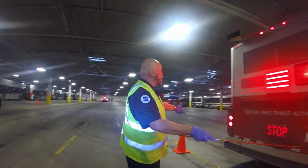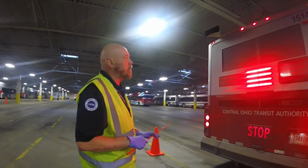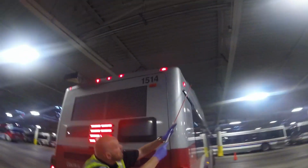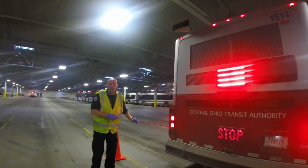All of my lights and reflectors are securely mounted, they're not cracked or broken, and they're all the proper color. As you can see, my clearance lights, my side marker lights, and my tail lights are working.